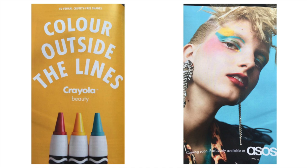Crayola Beauty. It's become a thing. We don't know much information. It's going to be coming soon and exclusively available at ASOS. So if you want to look like you've just drawn with crayons on your face. Yeah, I'm not feeling this marketing image.